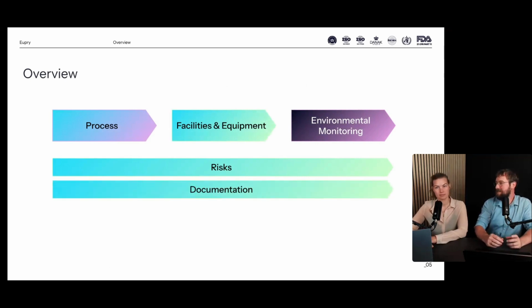Second is documentation. I think this is a fairly common auditing topic. Do you have your documentation in place? And we'll go a bit more into detail with this. But in general, if these steps aren't documented all the way through, you're not able to provide them to the auditor during an audit. And also, maybe I should just inject here that we're not only talking governmental auditing bodies, we're also talking auditing from customers and so forth.